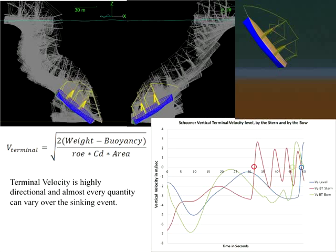I pulled together this kind of generic topsail schooner. It's not an actual ship. It's just an illustration, scaled so that it's about right for a typical topsail schooner. And I put in some of the lines, some of the ratlines, and the masts and the spars and whatnot.